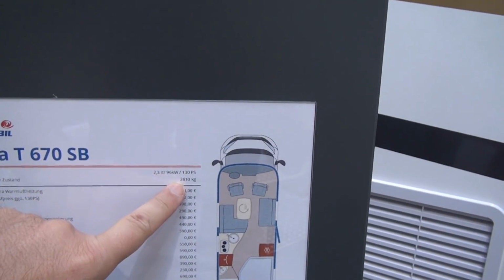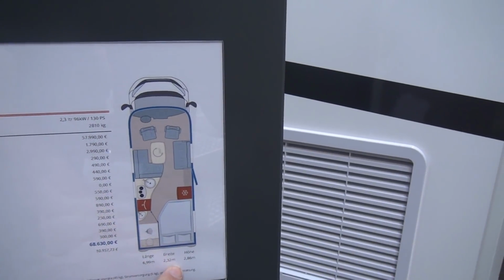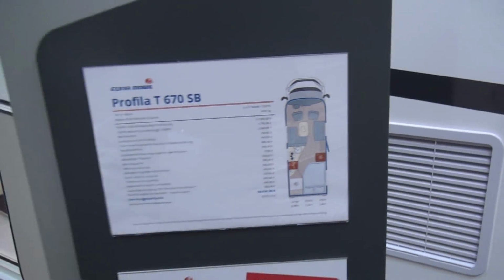So we've got the payload here, so it's just under 700 kilos. It's 7 meters long, 232 wide. It's got a height of 286 centimeters.